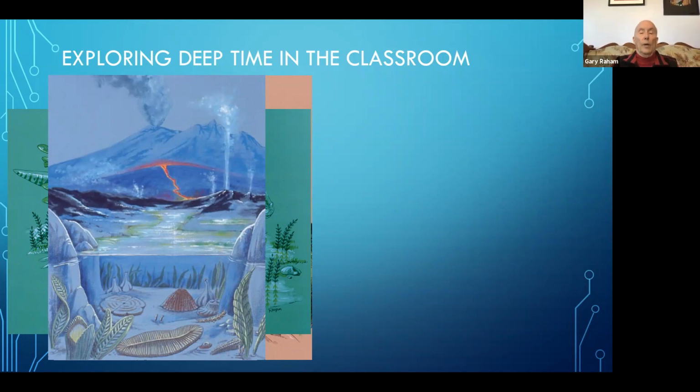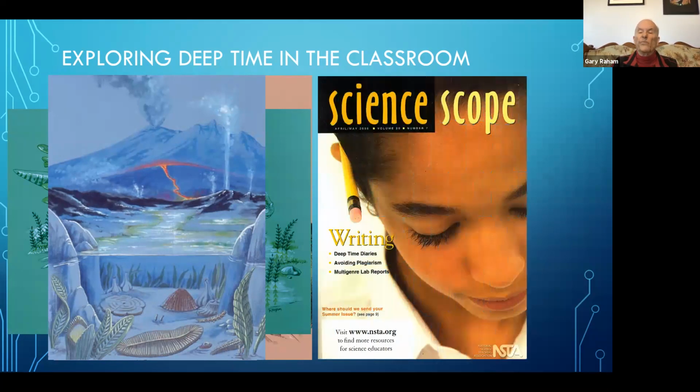Another point to make, though, is that illustrations that you create from one project can be used on another. After quite a long time after the Deep Time Diaries came out, the rights to use this illustration were purchased by a museum in Arizona and it was used in one of their fossil displays down there.